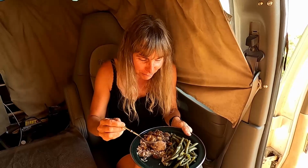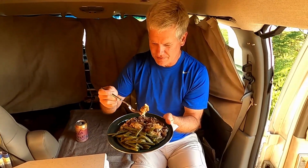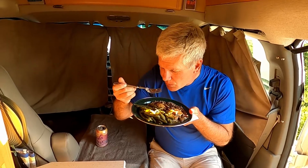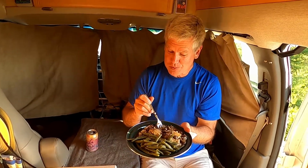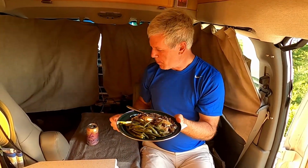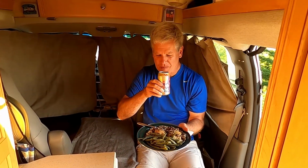Thumbs up. I like it. Just a nice meal after you've hiked all day and you need to have the extra calories. This is really, really good. See how it tastes. Ooh, that's a big bite. Oh, it's hot. Be careful. Mmm. That's really good. Thank you. Here's to the chef. Thank you.